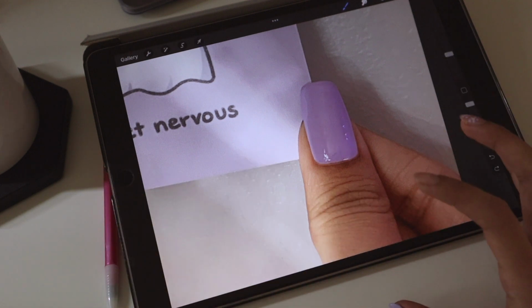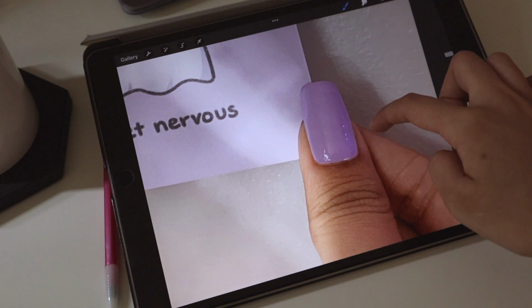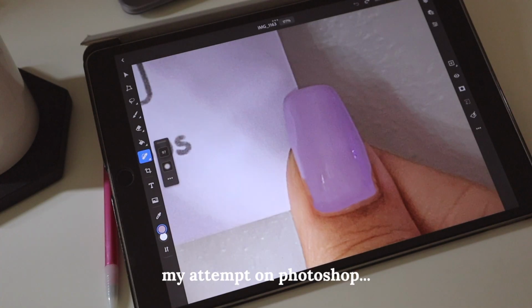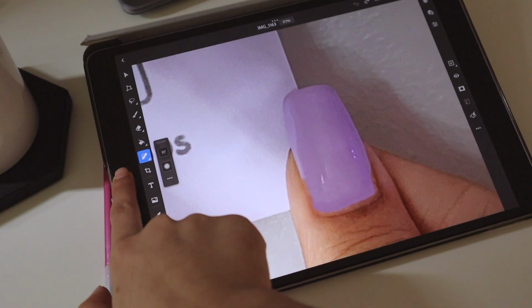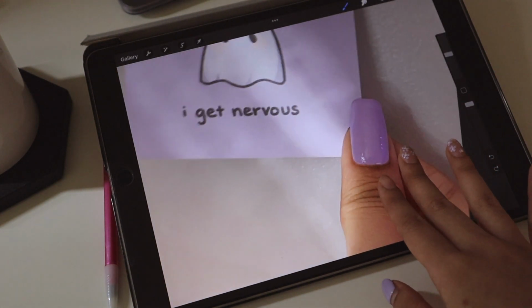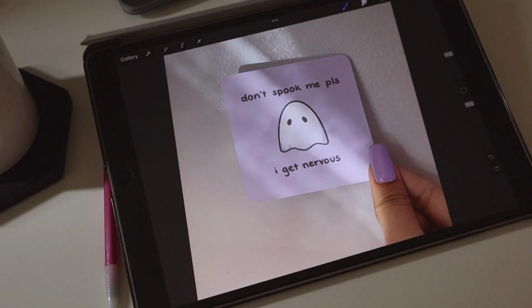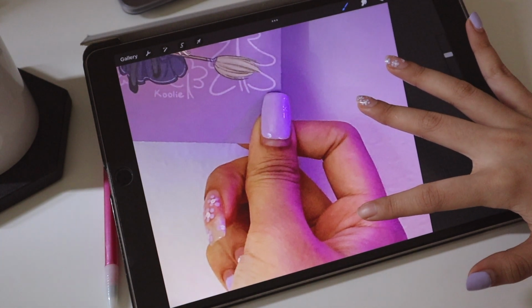All I did was I cut it out and I moved it to the bottom and then I moved the edges so it looked more seamless. Yeah, I just don't know how to use Photoshop. And Procreate came out pretty much seamless. So I'm going to do that with the other ones now. And this nail looks pretty bad.